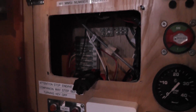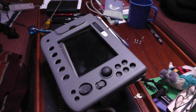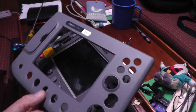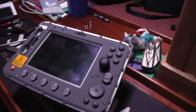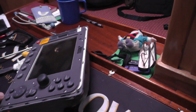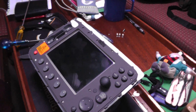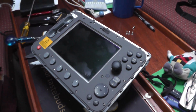Whoa, not much time left and there's something missing from the control panel. There she is, a Raymarine C70. The screen's gone down. I've had a look on the internet and they reckon it's a connector. It comes on but it's all lines and makes no sense. And I'm going to have a go to see if I can fix it. Can I? Well, we shall see.